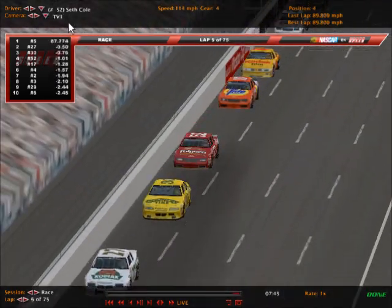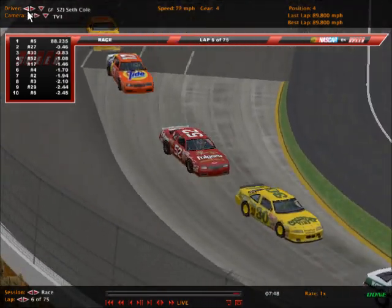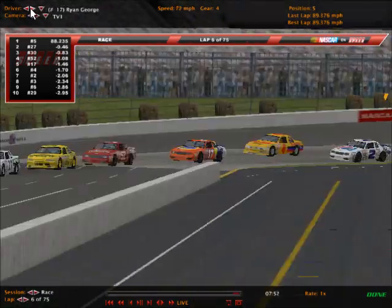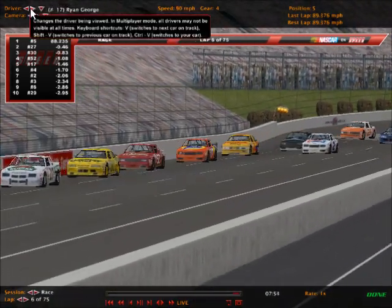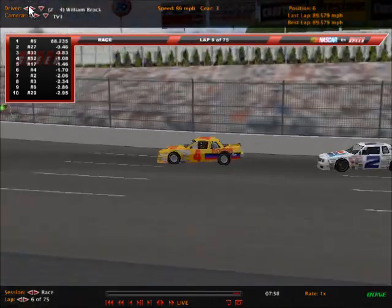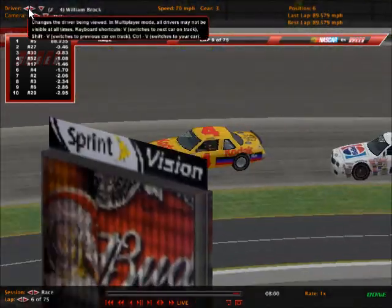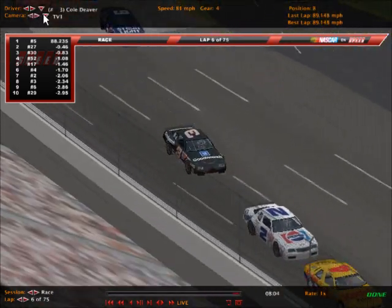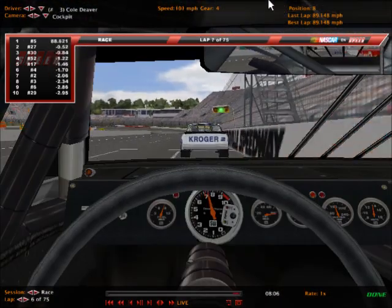Running behind his buddy Charles Sanford and running just ahead of Ryan George in 17. It's one of Kev Shear's friends who's driving that Tide machine, the old 1987 Darrell Waltrip colors. As they come up the second turn, George runs in fifth position right now. William Brock running in sixth. Dylan Young in seventh position. Eighth is Cole Deaver. Michael Whitman in ninth, and Kyle Matthews running in 10th position right now.